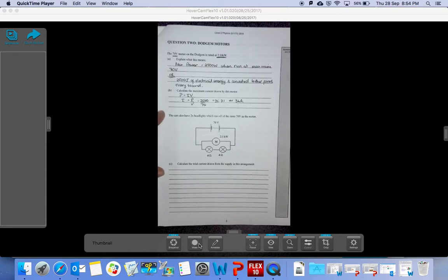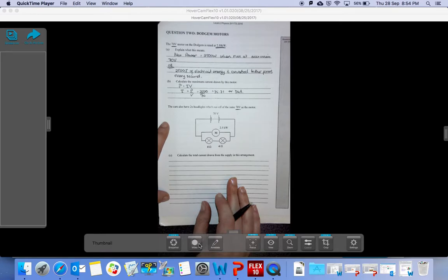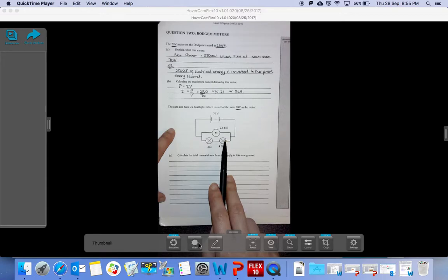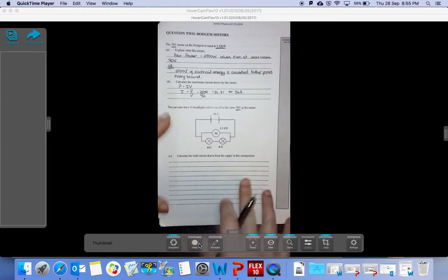So then it tells us that cars have also got two headlights which run off the same 70 volts as the motor, so we're going to be using the same voltage here. And we've got two lamps here, both with resistance of 4 ohms each. So it says calculate the total current drawn from the supply in this arrangement. Now there are two ways that you could have done this, and either way would have been fine.